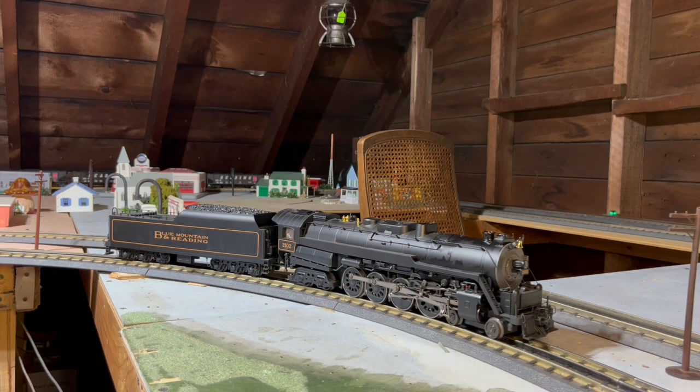Coming in at spot number 4 is Reading Northern 2102, or Reading 2102. This was originally built as a consolidation engine in 1925, a 2-8-0, but due to demand and wartime regulations, it was rebuilt into a 4-8-4 Northern in the Reading's own shops. Ended up being number 2102.